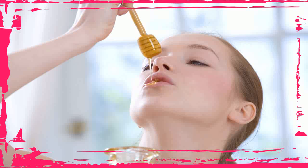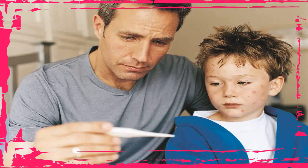7. Brown vinegar. Add half a cup of brown vinegar to a tub filled with warm water. Soak in it in order to get rid of irritation and aid in quick healing of chickenpox while also reducing the scars. 8. Green peas. Boil 200 grams of green peas in some water. After draining the water, crush it into a paste.